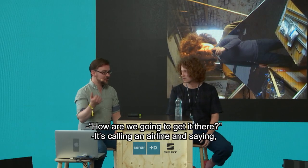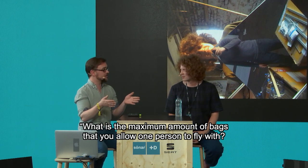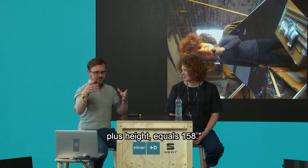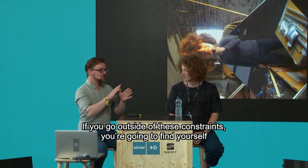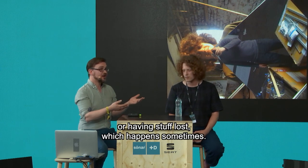It's calling an airline and saying, what is the maximum number of bags that you allow one person to fly with? Oh, it's 10. Okay, what are the maximum dimensions? Oh, length plus width plus height equals 158. So these are really serious constraints. If you go outside of them, you're going to find yourself paying excess charges left, right, and center, or having stuff lost, which happens sometimes.